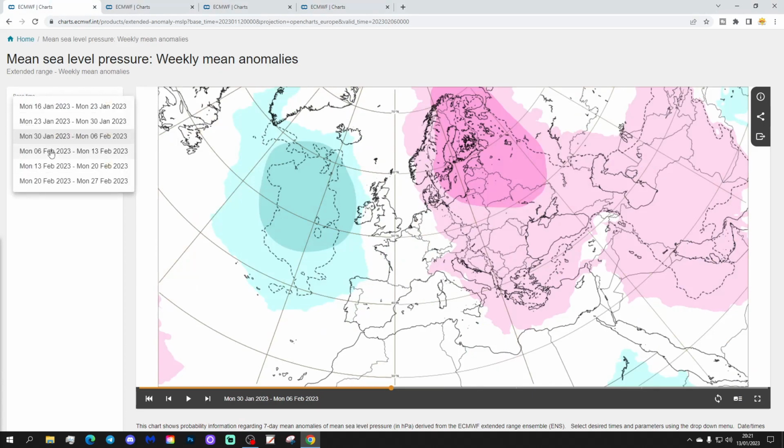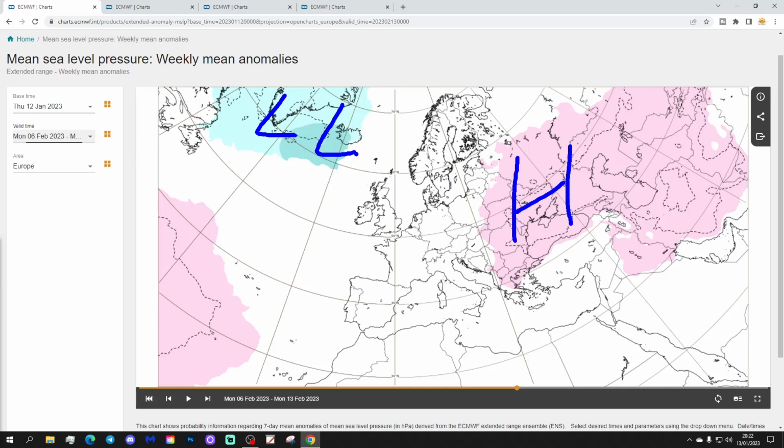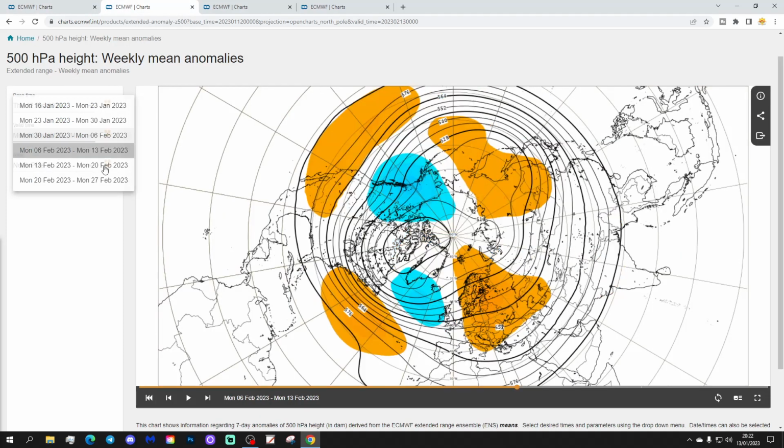Right, week 4 will be the 6th to the 13th of February. Here we go. And a little bit mysterious this week. So, we've got high pressure over Eastern Europe. Low pressure over Greenland and Iceland. Probably just bringing like a westerly there, I would have thought. But it is a little bit of a weak signal.